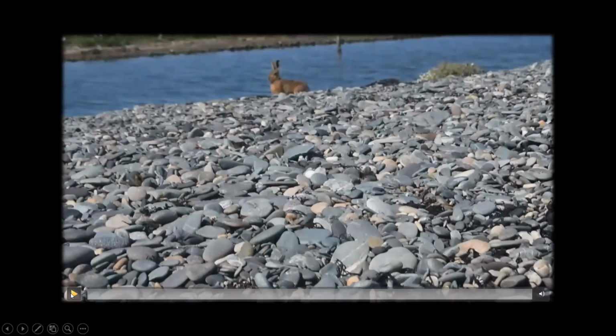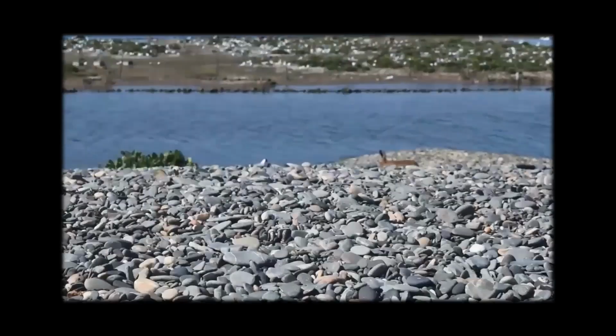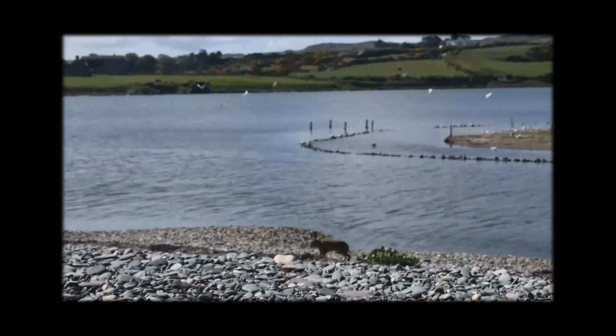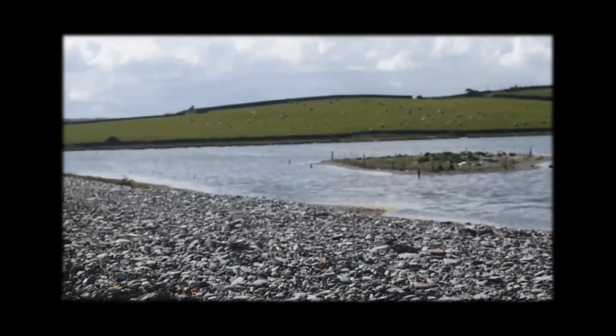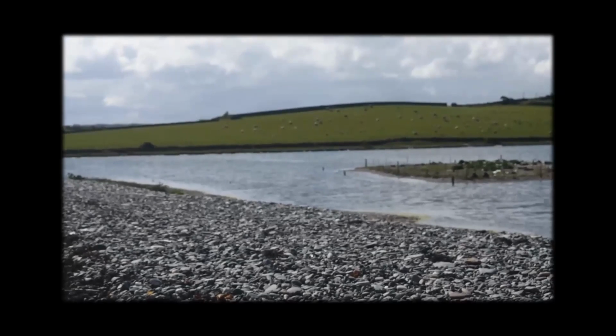This is another creature that you might not expect to see on the ridge, but in fact, this last summer, this was Cemlyn in 2020, when there was no one else around, and I was one of the lucky people wardening. I saw this chap. So yeah, that was a brown hare, obviously.